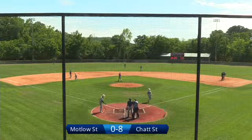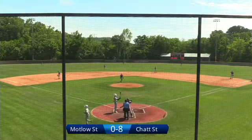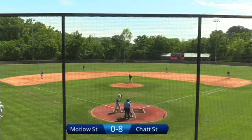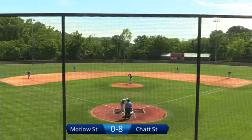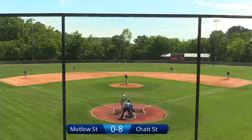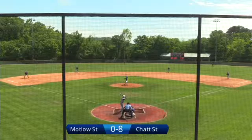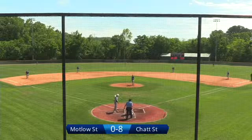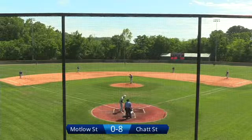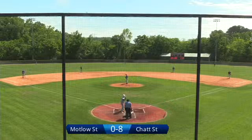Now up to the plate for the Motlow Bucks is number 10, Baron Ratliff. Reed Leonard with a very quick 2 outs in the top of the 6th inning, with the Motlow Bucks still down 8-0. Reed Leonard gets the sign. Comes, set, the pitch, and gets ahead early with a fastball. Sorry, folks. 0-1 fastball. Reed Leonard ahead in a 0-1 count.